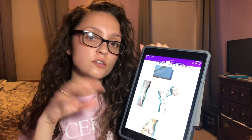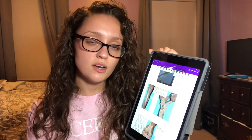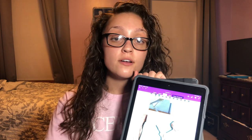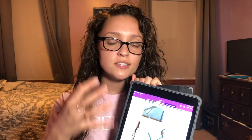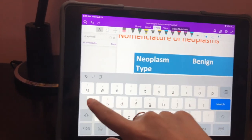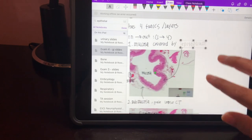You can even use OneNote on your laptop if you wanna type notes, so whatever you write here will sync on your laptop, which is nice. But the way that this works is the file that you upload is a printout, so it's basically a screenshot of all of the files. So if you search a keyword, it's not gonna pop up because it's just a screenshot, you know what I mean? Unless you handwrite the words, that's the only thing that's gonna pop up in your search.